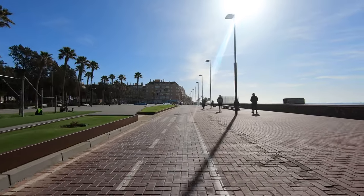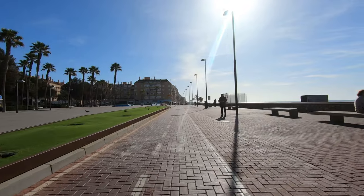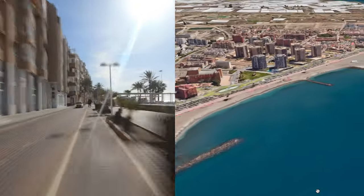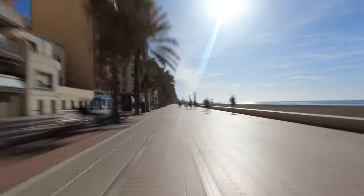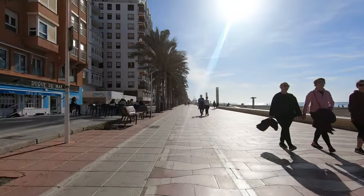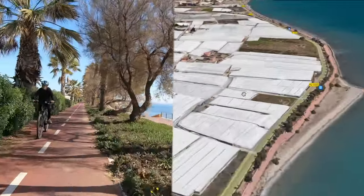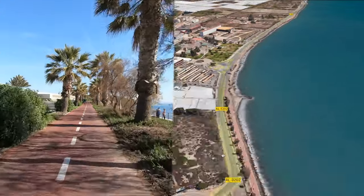Without wasting any more time, I got on and started pedaling, making my way east, hugging the coastline. The cycle lanes are very well maintained. It was my very first time seeing a roundabout on a bike lane.